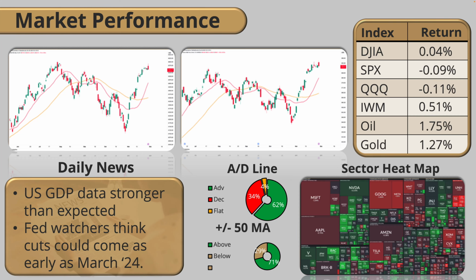Now, in terms of the advance-decline line, even with the stock market being slightly down today as measured by the S&P 500, we can see that the majority of issues are actually advancing. And over 70% of stocks are above their 50-period moving average.